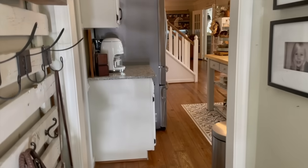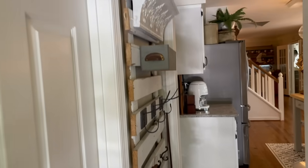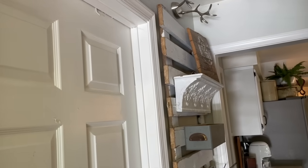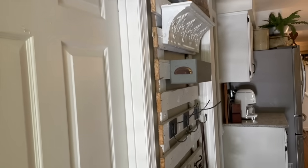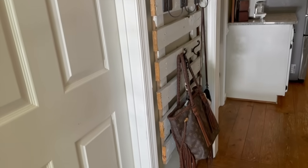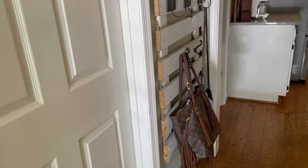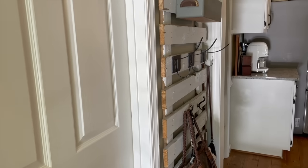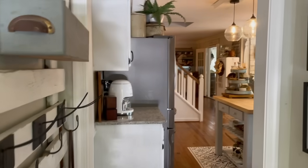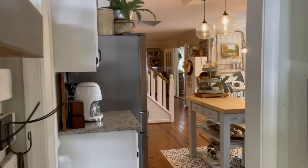So, okay, and then you come in here. This is a project we did when we moved in. This is an old section of a fence that my daughter and I actually stopped and picked up one day. We added some hooks and just mounted it to the wall. It's just a cute way for hanging your coats or your handbags. It was unusual.